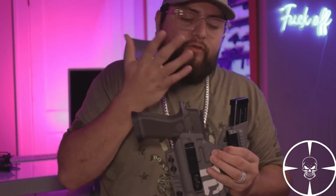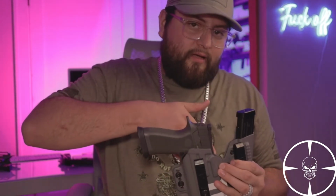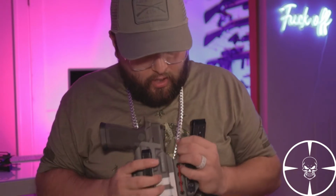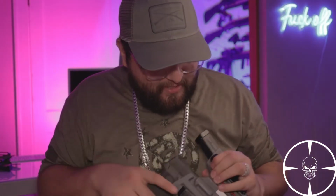Unfortunately, I'm in Chicago, so we can't have suppressors. I wish we could, but if you have suppressor-height sights, they're ready. The holsters pretty much come with it already. Yeah, pretty much it.